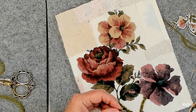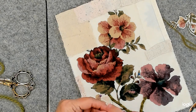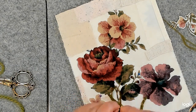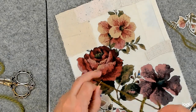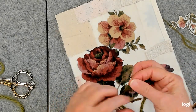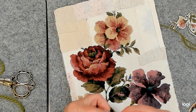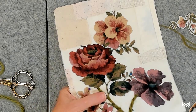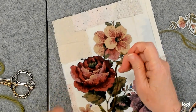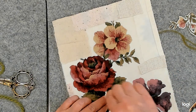Where's my threader? And then I don't know how long I've been on here. It'll probably be long enough. If anybody knows of a good needle threader, I would sure love to know what it is. I've tried this kind. I've tried the metal ones, and I don't know. I just don't seem to have much luck with them. They don't work very well for me. I think I'm going to tie a knot this time. Okay. There we go. And then this will come here. Down there.